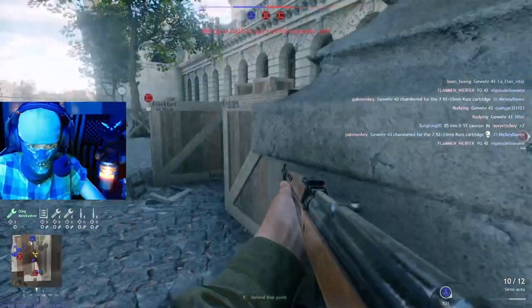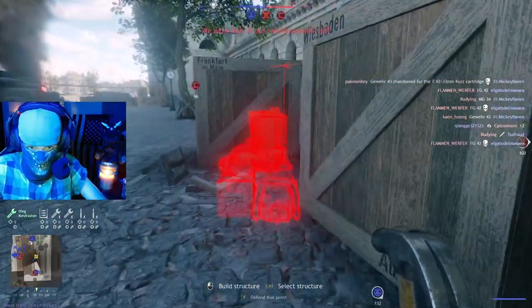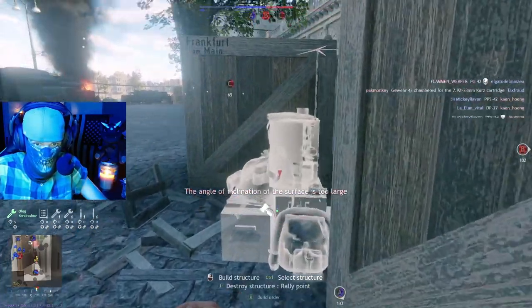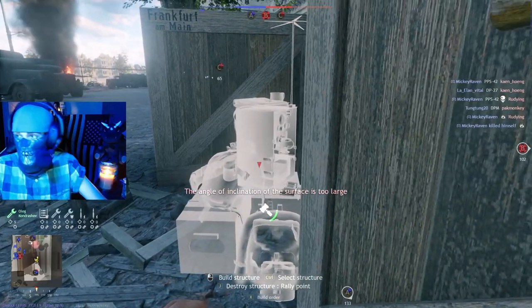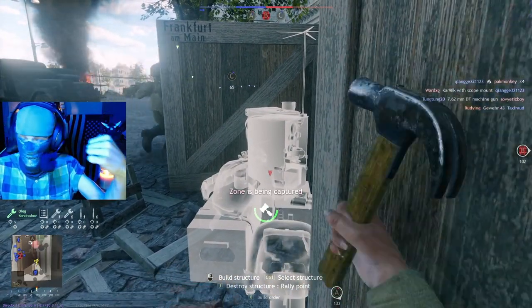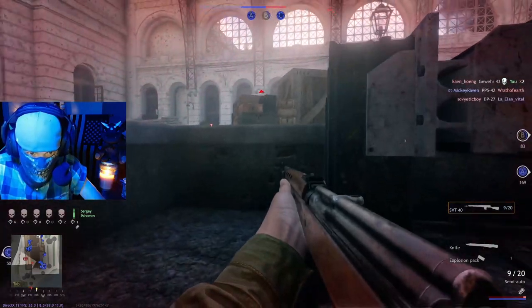Real nice location. In fact, let's put it back here in kind of a super secret squirrely location. Kinda, right? That way, from the Germans' perspective facing this direction, they will not see the rally point. They will only see soldiers, right? And nobody's gonna... Okay, missed that shot.